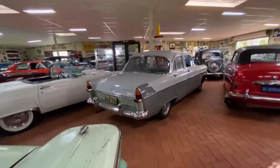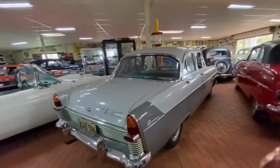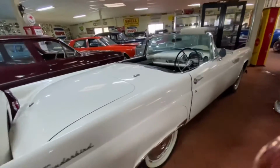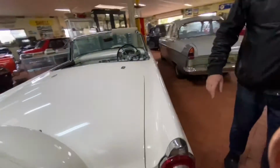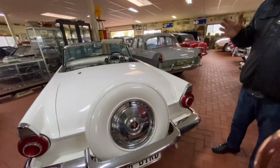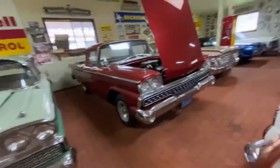We love vintage cars. This is my favorite, the Thunderbird. My granddaughter loves this one. Do some people hire from you, like this car? No, I don't. We do weddings for family. I like this one too.